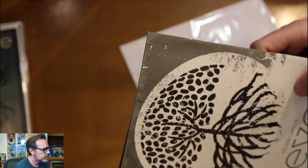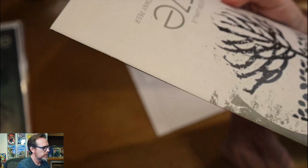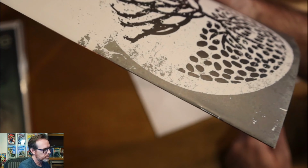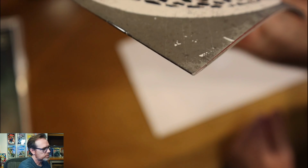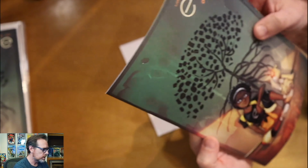Everything else looks pretty good. That edge looks good. Spine looks fine. So if we go up and down the spine, I don't see any other problems here. And again, just looking at that corner, it's just not perfect. So maybe you catch the CGC grader on a generous day and it gives you a 9.8.